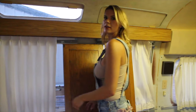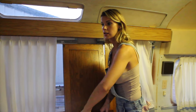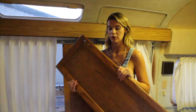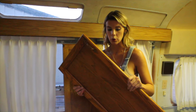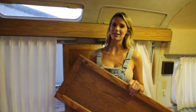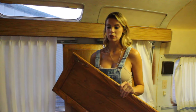So one of the reasons I really liked this Airstream was a lot of the cabinetry and original fixtures was this nice solid wood. I'm not even sure what kind of wood this is, maybe oak. But I wanted to show y'all the interior of the closet. It's completely lined in pine, which is really cool. Kind of a shame that you can't see it because it's in the closet, but trying to get some ideas on how to work with that and make it look really cool.